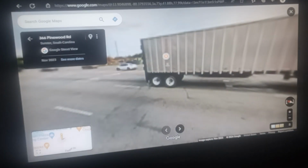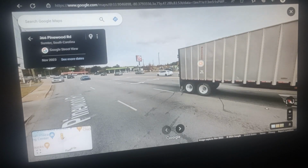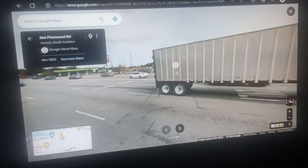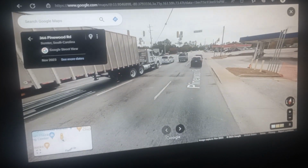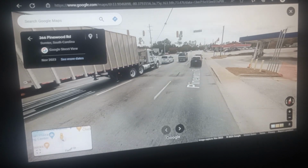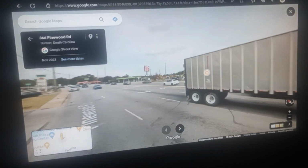So this is the left. The previous intersection used to have one left turn lane. That was it. It also only had one right turn lane, which is still there. And the pedestrian walkways needed to be improved. Anyways, that was the details about the old intersection.